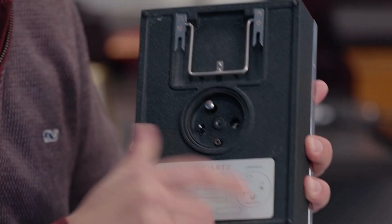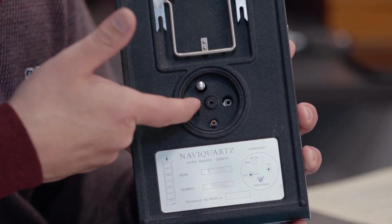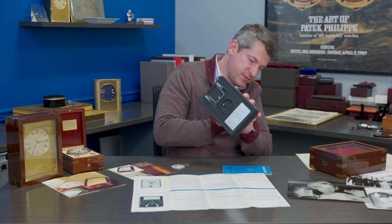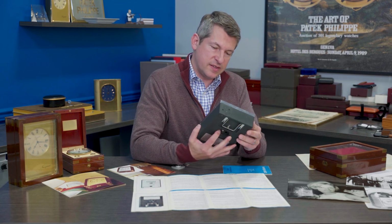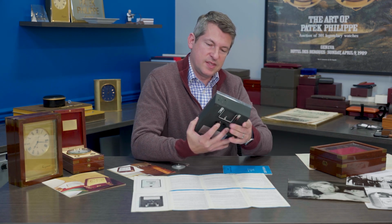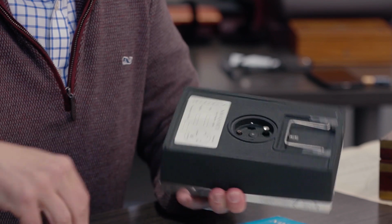So down is the hack to have it stop. Middle is normal functioning. And pushing it up is the fast forward so that you're able to hit it exactly to the second. So checking the time, I'm going to hit the hack here. And now the clock is perfectly set for the time. The battery should be changed once per year.